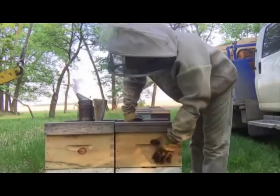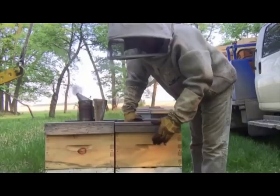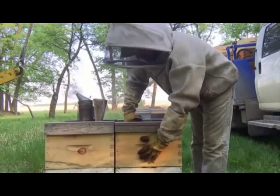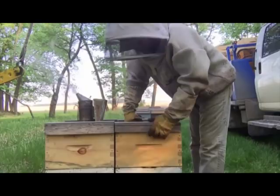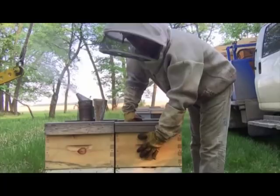So this is the next step of my single box management, allowing that queen to come up and lay into the first honey box. We're not storing resources in this honey box yet. We are raising brood. We have a heavy flow on right now, dandelions, wildflowers, clover is about to start, there's spurge out there. So they're going to store a resource in here dedicated towards this brood. They're going to use that resource to build bees.